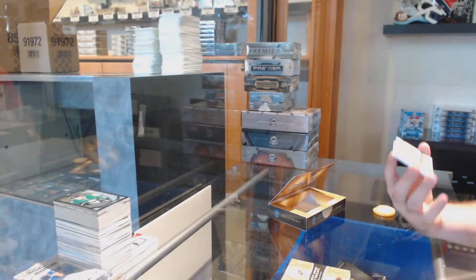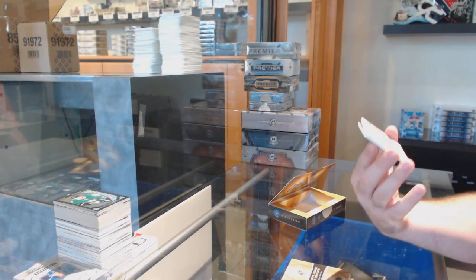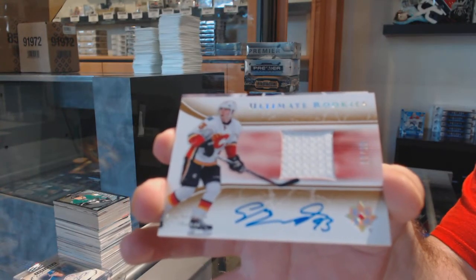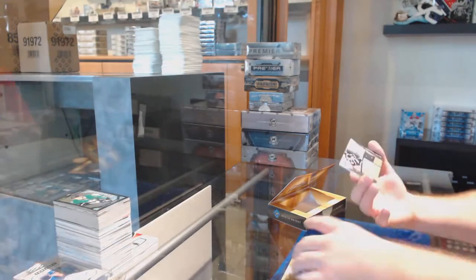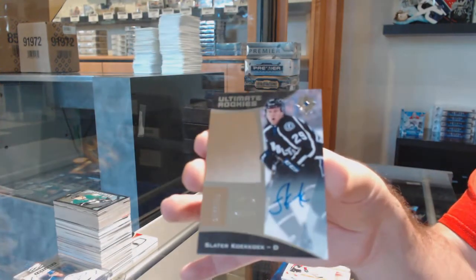For the, wow, good pack. Number to 99, retro rookie jersey auto, Sam Bennett for the Calgary Flames. And for the Tampa Bay Lightning to 299, Slater Cuckoo.